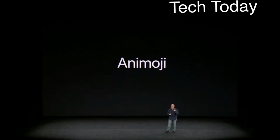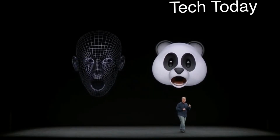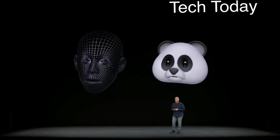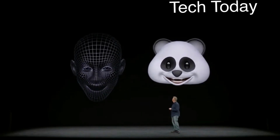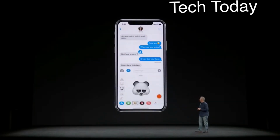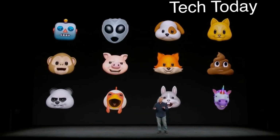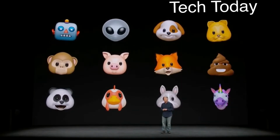Animoji. These are animated emojis. Animojis track more than 50 facial muscle movements. They've been meticulously animated to create amazing expressiveness. You can just watch this, can't you? You said a little late. Where are you? You can pick from a dozen different animated emojis to share and express whatever you want to express to your family and friends.